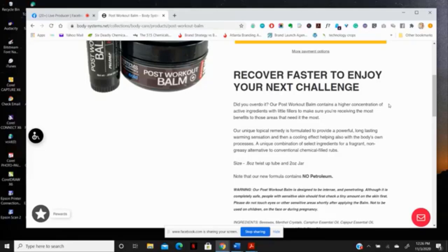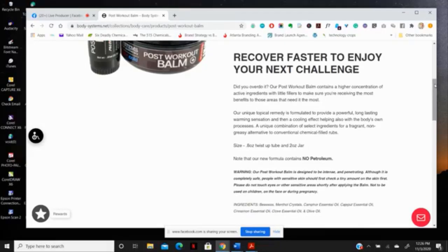Yes, I did. Our post-workout balm contains a higher concentration of active ingredients with little fillers to make sure you receive the most benefit to those areas that need it most. Our unique topical remedy is formulated to provide powerful, long-lasting warming sensation and cooling effect, helping also with the body's own processes. A unique combination of select ingredients, fragrance-free, a non-greasy alternative to conventional chemical-filled rubs.